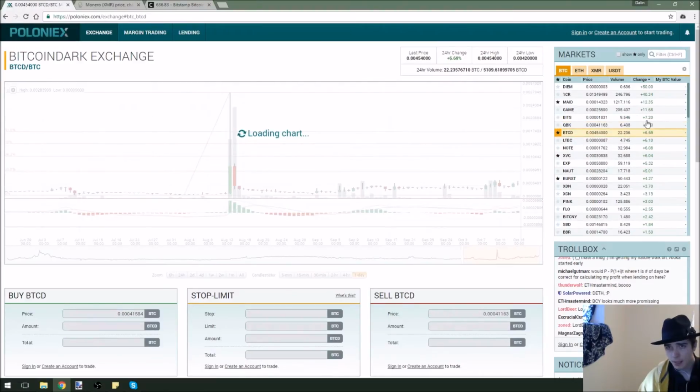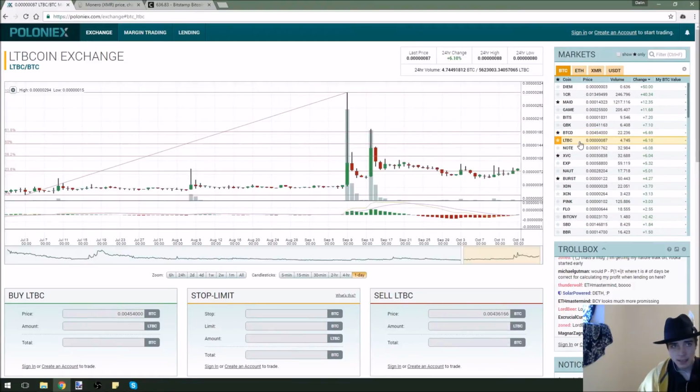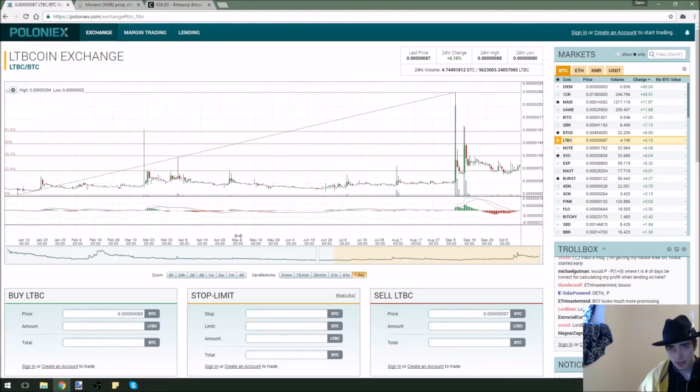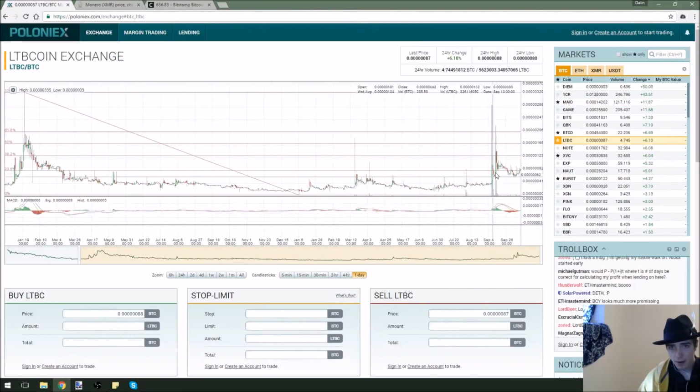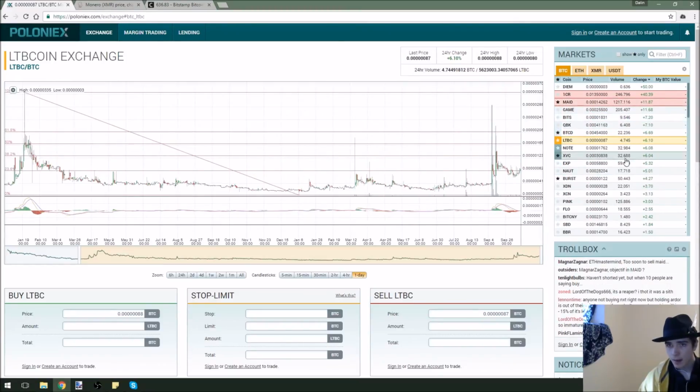Bitcoin Dark is up 6%, and LTBC is up 6%. This could be another breakout right here. Definitely one to keep your eye on. Looked like it bottomed back here, and we can see an increase in value since then. So keep an eye on that coin.